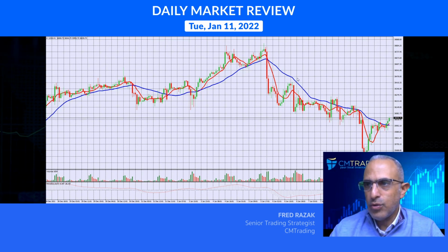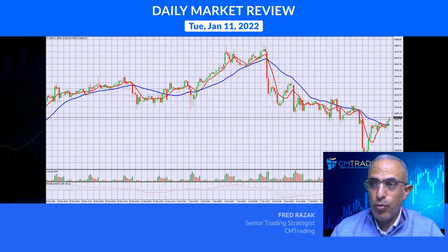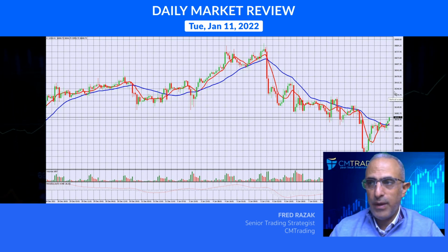So this was ostensibly a 1,300 point move. We're bouncing right now about 500 points, let's say. So we still have about 300 points to bounce here. So 36,300 would be my guess where we can potentially bounce.